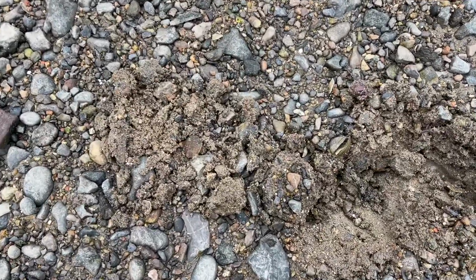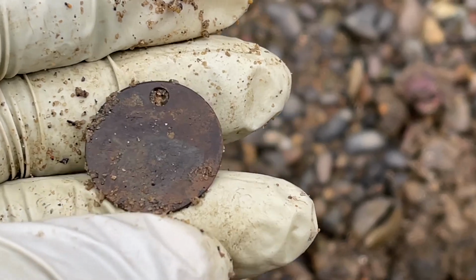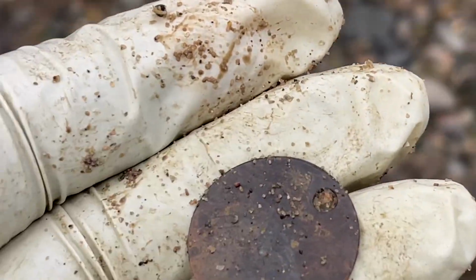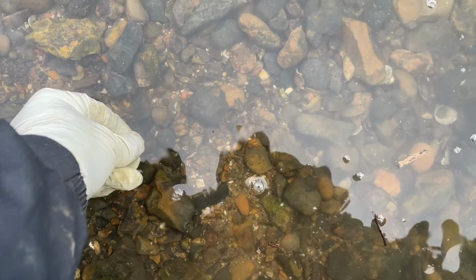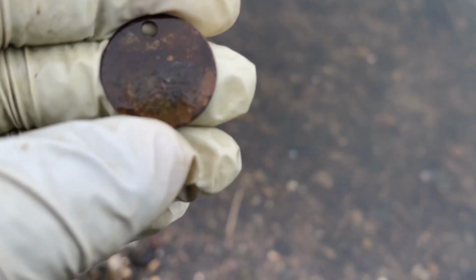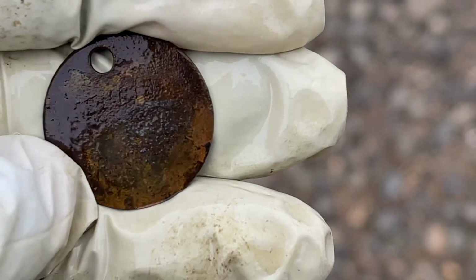Here's another find. I hope it's not my last find of the day. So it came out from there. So it could be a coin. But it might be a dog tag. Tide's coming in. I'm going to have to be very quick. Can you see anything there? Let's move away from the edge of the water. That's a sensible thing to do.